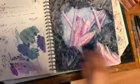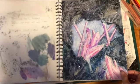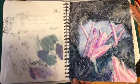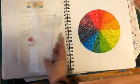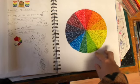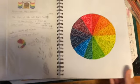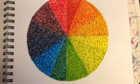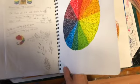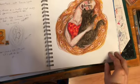Andrea Gomal, Crystal Cave for Kaleidoscope again. Still Kaleidoscope, Angela Marie. Another one of Tamara's lessons.